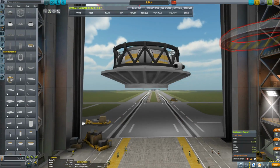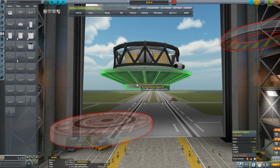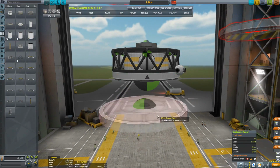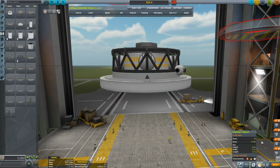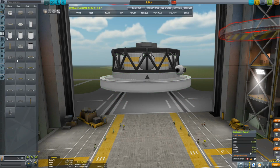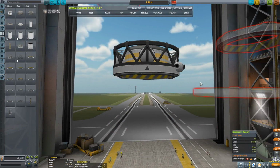Although we could, instead of having this angle here, use one of the engine plates. Yes. Doesn't matter which way we do that now. And that's of course going to screw up all of our height stuff here. It goes from 0.9 to 4. So let's leave that for last.